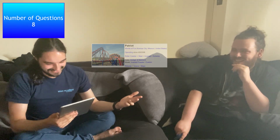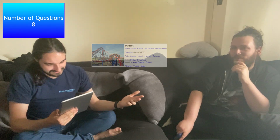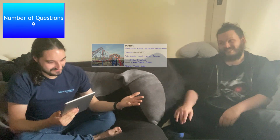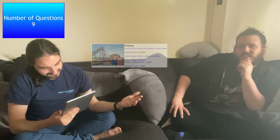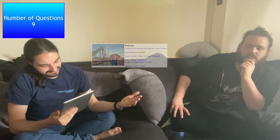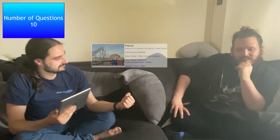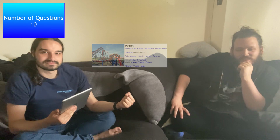Another invert! Is it Batman the Ride by any chance? No, it's not Batman the Ride. That's a good guess. B&M inverts. It's in the US. Is it Cedar Point? No. Okay, I'm running out of ideas.